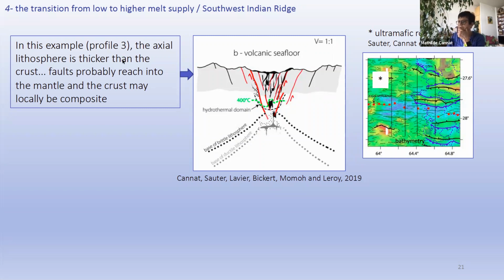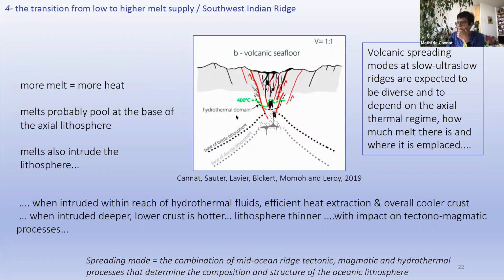So that's the first thing we can say with this situation. And the other thing is that in this cartoon, we can predict that, of course, if we bring more melt, it is heat, so we are going to thicken the crust, but we are also going to thin the lithosphere and have a hotter thermal regime. But it's also important, we can predict, to know where the melt goes, because it probably can pool happily at the base of the lithosphere. But if it's intruded into the lithosphere at levels that are not within the reach of the hydrothermal system, which is schematically shown as the dashed line here, then the magma will cool slowly and provide a lot of heat. And so I'm describing this the other way around.